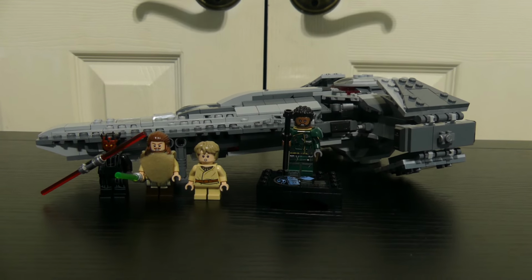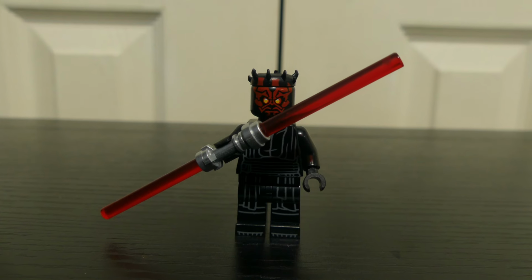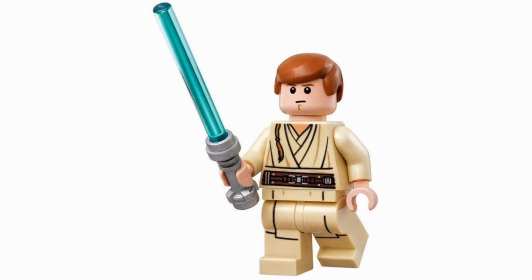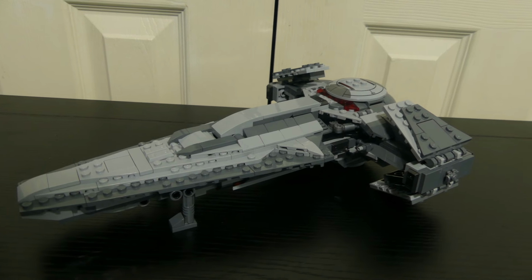Next up, the Sith Infiltrator, which I think has a pretty good selection of figures, but I think it's missing one or two. I like the Anakin, it looks pretty good. I love the Qui-Gon and the Darth Maul. I don't think the No People Sith Eyes works well on the Darth Maul, but I still like the figure. And then for the 25th anniversary figure, I think the Saw Gerrera looks really good. I think this set should have at least had Obi-Wan Kenobi as another figure. I don't know why he's not in this, but the actual Sith Infiltrator looks pretty good.